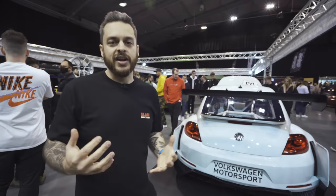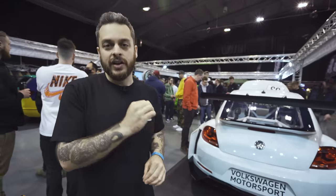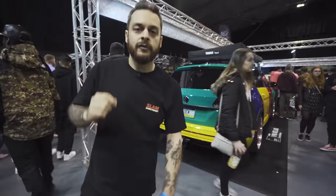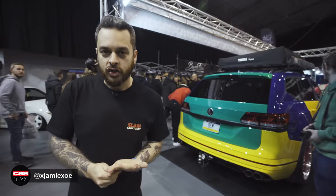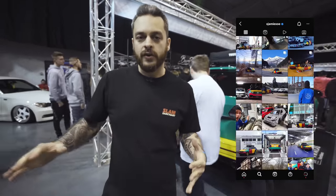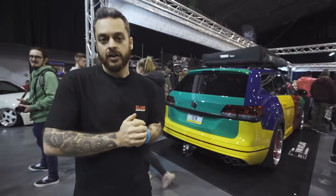So, as I said, Rotiform have gone in hard this year at UD. This isn't the only car they've imported for the show. Let's take a look around here. So, some of you guys may have heard of Jamie Orr. Really big on Instagram and YouTube. He's like a crazy Volkswagen fanatic. He's got loads of Volkswagens, and he also does loads of road trips.